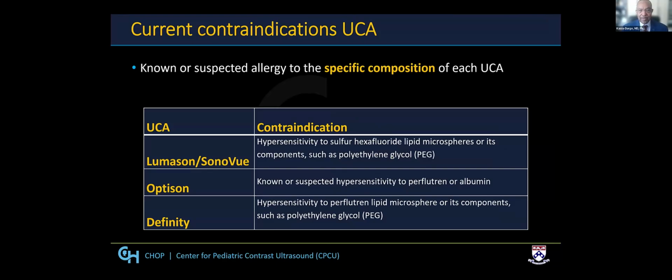I want to mention also what the current contraindications of ultrasound contrast agents are, which we use in children as much as in adults. There is known or suspected allergy to specific components of each ultrasound agent. For Lumason, it is hypersensitivity to sulfur hexafluoride, lipid microspheres, or polyethylene glycol. For Optison, known or suspected hypersensitivity to perflutren or albumin. And for Definity, hypersensitivity to perflutren, lipid microspheres, or PEG. These are the contraindications. But these allergies are rare. We screen for this, but as my other colleagues mentioned, it's extremely rare.